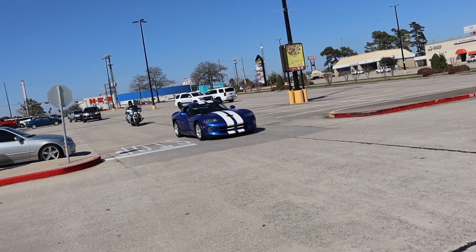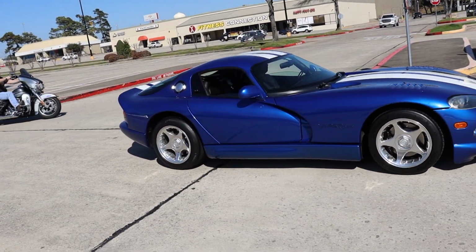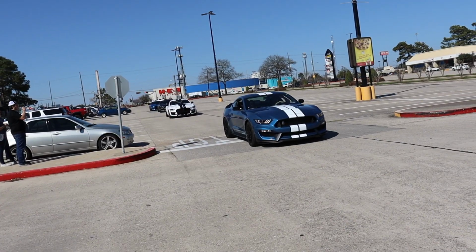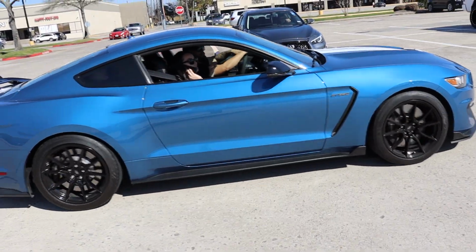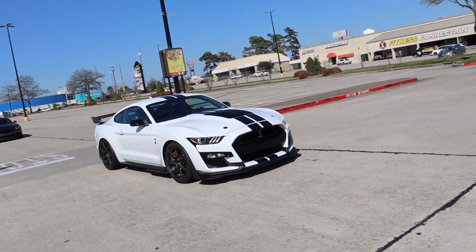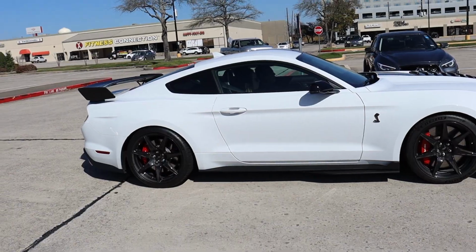Followed by a gorgeous Viper with white racing stripes. That blue's just glistening in the sun. That's a beautiful lineup of Mustangs. Beautiful blue. Followed by a rowdy GT500. Oh, and it's the track pack. Woo! Gotta get me one of those.